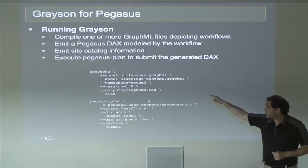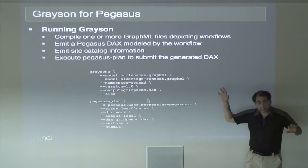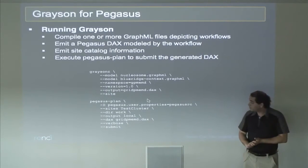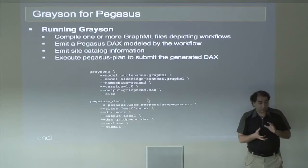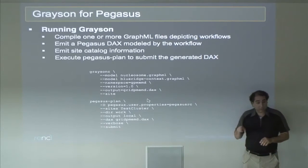Right there. So this takes the workflow model and the cluster model, munges them together, and creates a DAX. And I would say that's when it becomes concrete, because there are cluster-specific references in it at that point. Okay. But then Pegasus takes that and turns it into a Condor DAGMan.